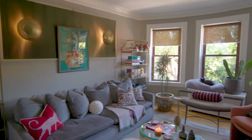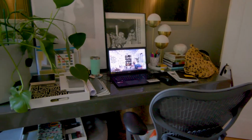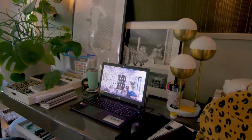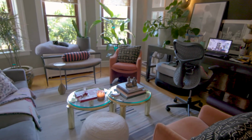Welcome to my living room, which is technically a master bedroom that changed into a living room because we really wanted a full dining space. But it's worked out really great, especially with transitioning to working from home, and it's sort of a nice cozy space that can transition from working to then relaxing and sitting on the couch.